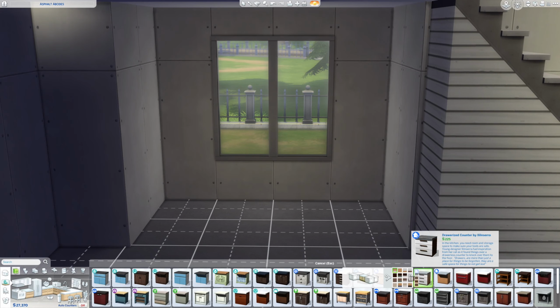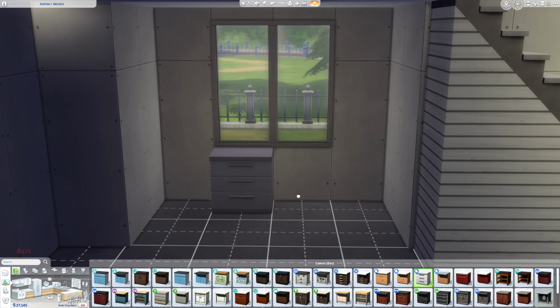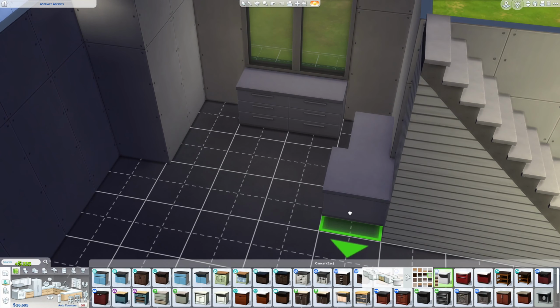And as for the counters, I think that for a slight change, we might use some Dream Home Decorator counters. I think we can even have a couple of island pieces. That's not gonna be so bad.